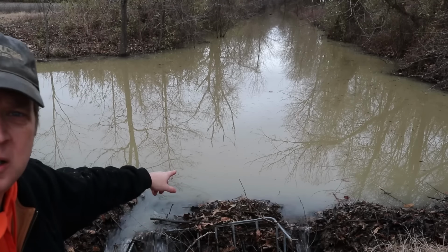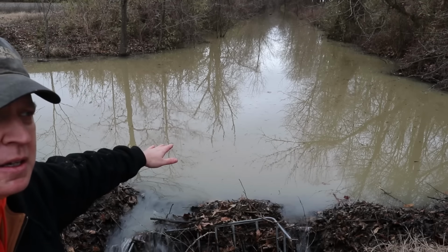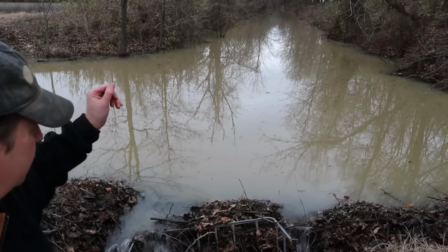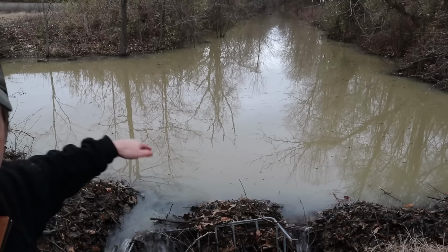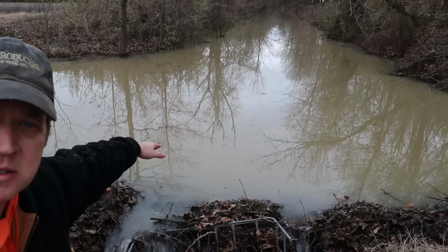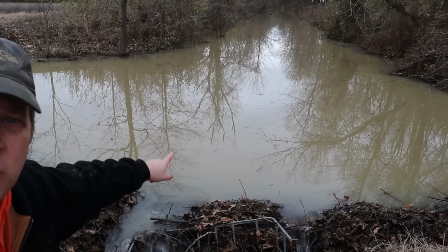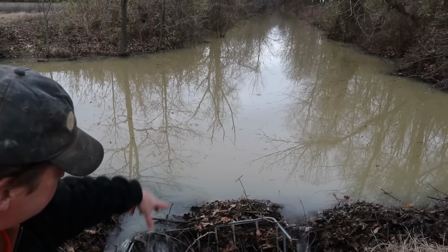This water is, if you remember from earlier videos when this was pretty much dry, didn't have any water in it, that's very deep out there. Well over my head, and I'm 6'2". Very steeply sloped, and it's clay. So you get off in there with boots, you'll slide right down to the bottom and you won't come out. So that is not water you want to get in. That would be very dangerous. So we'll let this come down.